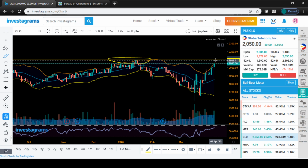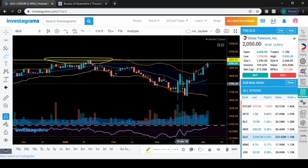Because if you would like to enter here, then your risk to reward ratio is already a bit not ideal. Very small reward ratio. Okay, so two conditions: it has to break this line first before you can enter that, or you wait for it to retrace and maybe check out this level there, 1888.